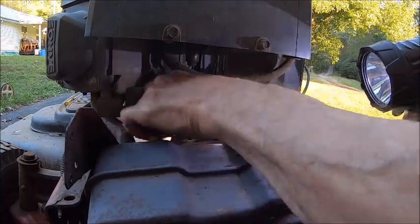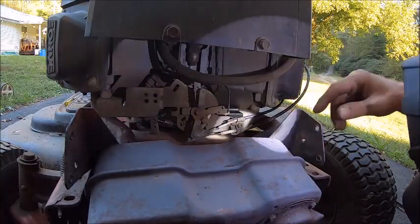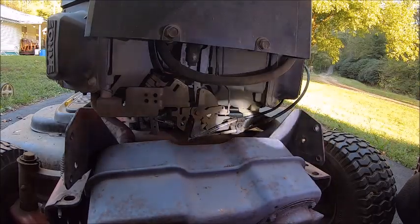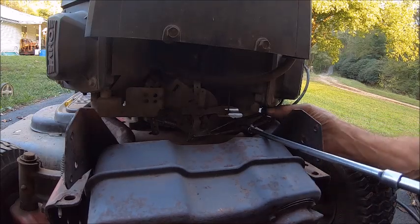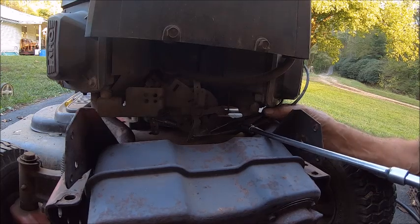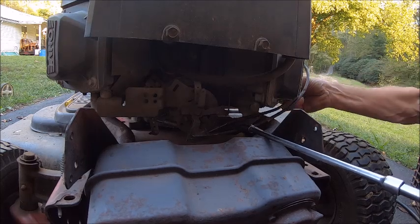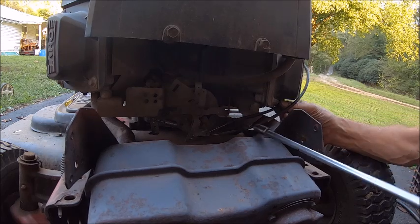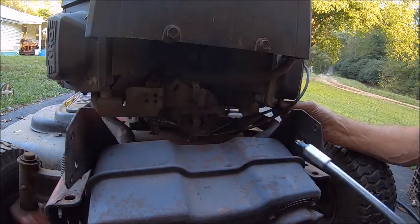But either I can't see the pin, or I can't get a hold of it. It's inside that spring. So I'm gonna loosen that up and we'll try to readjust that and see if that changes anything. All right, so now we're gonna take and pull this back. I can't get it to move. All right, so it is all the way back.